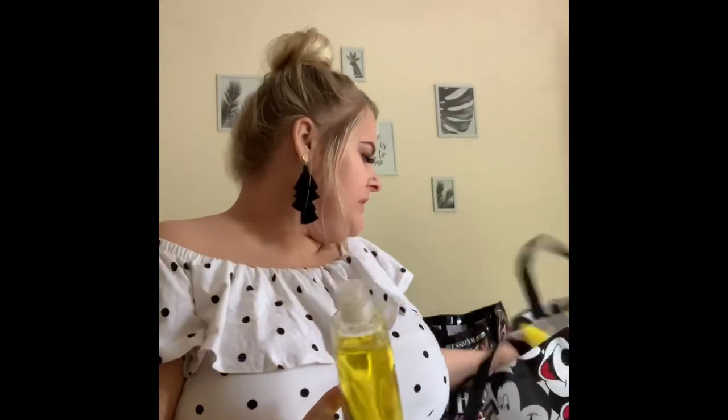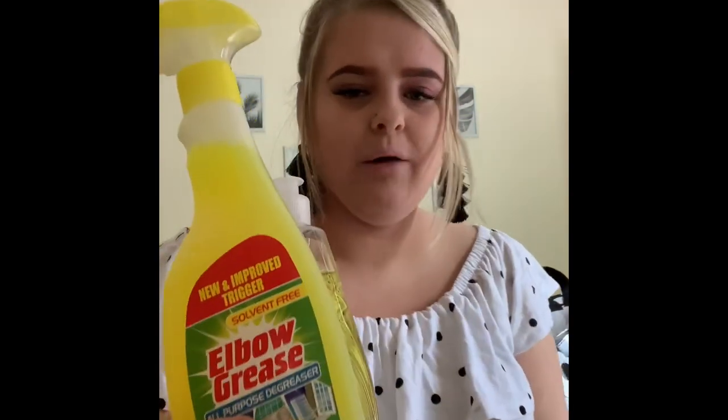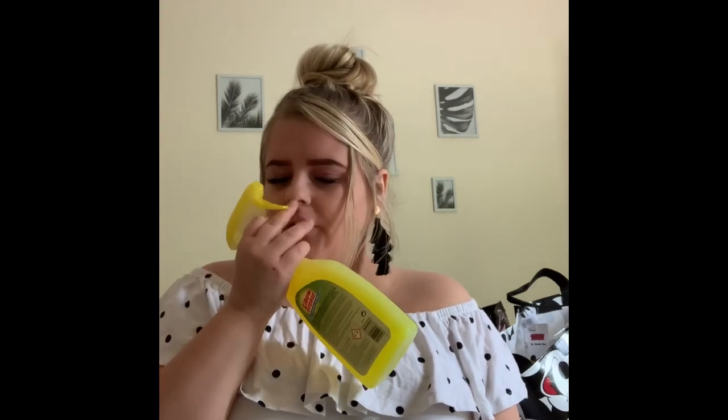Then we have, I'll get both of these up together. So the spray of the elbow grease, I've tried before multiple times. I think I've had about three bottles now. I love this. Mainly I use it after I've cooked and you have grease splashes and sauce splashes, and on my sink too, or spills on the side. It's really good.